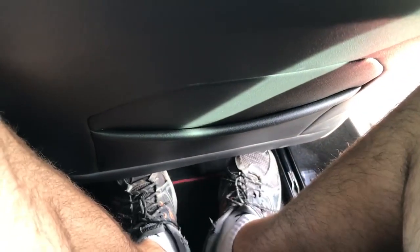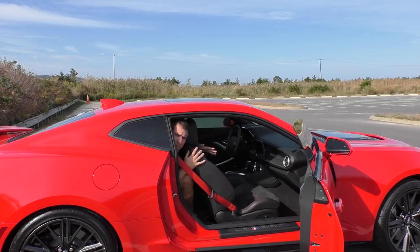The legroom is tight here in the back seats, but you expect that. This is a 2-door car, so you kind of figure the legroom is going to be a little tight. And it's really not that bad compared to what I was expecting, but the legroom isn't the biggest problem in back. The real problem with the back seats is the headroom.